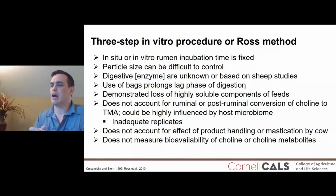The digestive enzyme cocktails are unknown or based on sheep studies. Really, these methods were not developed for rumen-protected fat-coated supplements, and so that requires adequate peer review. Use of bags prolongs lag phase of digestion. There's a demonstrated loss of highly soluble components of feeds. And the one thing I've been advocating a lot for is that this does not account for that post-ruminal conversion of choline to TMA. And if you look at that last paper by DeVeth, I think you've got to pay attention to it because there's a 40% we can't account for.